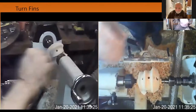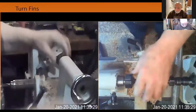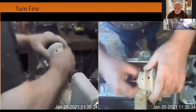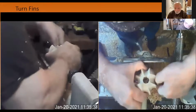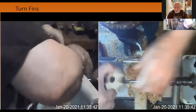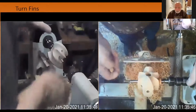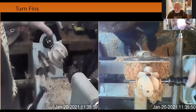Okay, now for the last one. You'll also sand each of the coves as you're going. And any fins that are completed, you can clean those up and knock the square edges off, or I would knock the square edges off. Some people may like that, but I don't like real square edges.